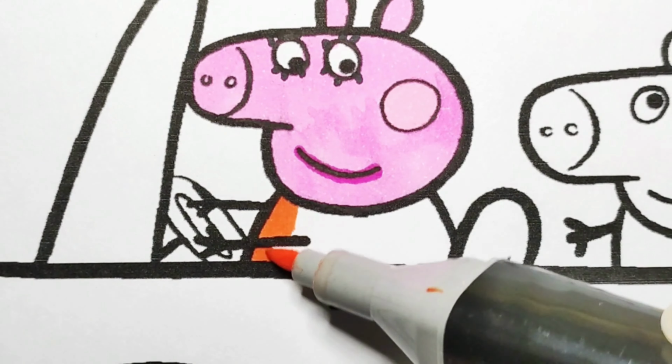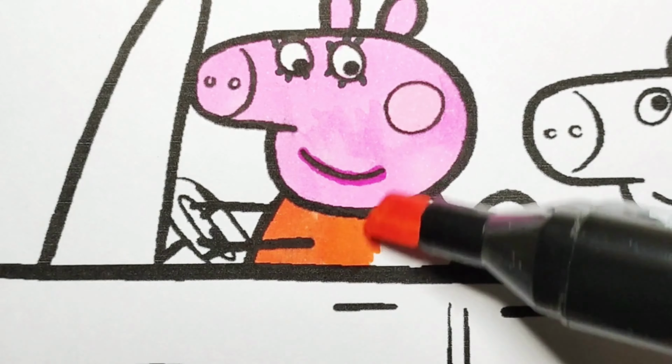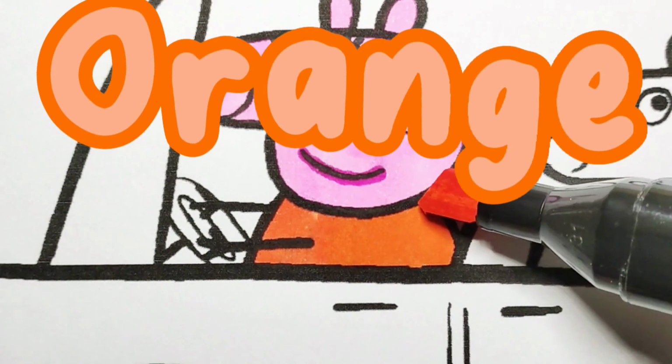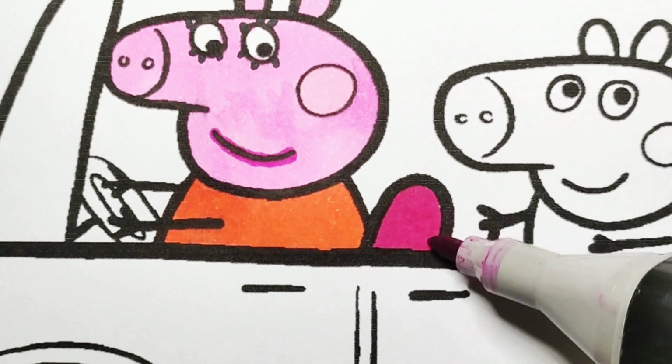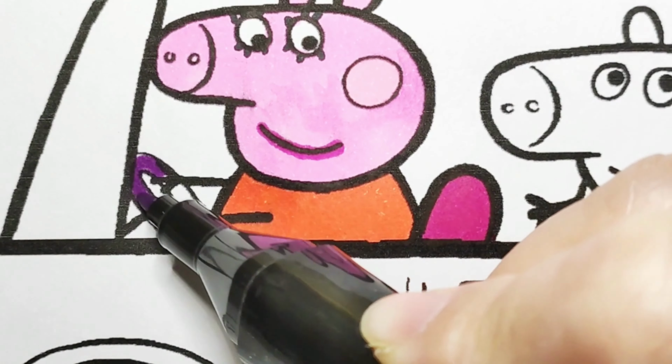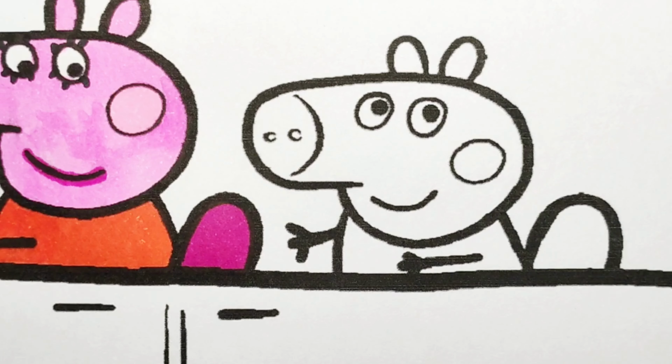Mummy Pig is wearing her pretty dress. The color is orange. Orange. This is the seat in the car. Its color is dark pink. And this is the steer and it is purple.